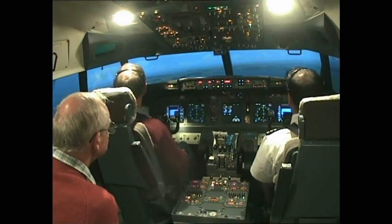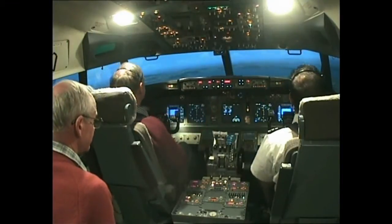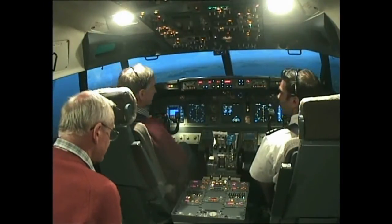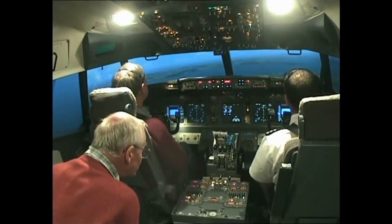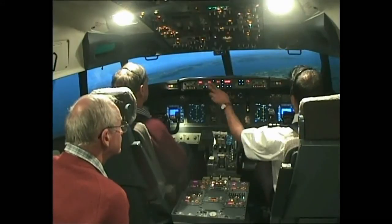Okay. Now normally things that we haven't done, this is Western Port Bay. That's it. Things that we haven't done, we have this after takeoff checklist here. Engine bleeds are on, which are these two switches here. Make sure we're using the right thing. Just keep that left hand down for me.